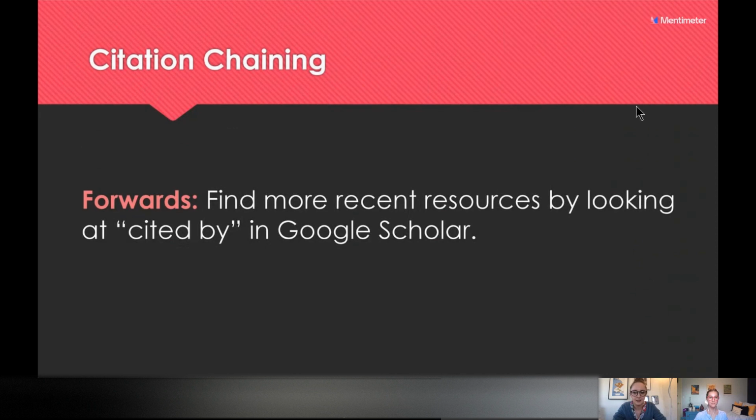Next. So maybe you've done this before, maybe you already know about looking at the works cited, maybe you're like, this is so obvious, but one that I didn't learn until I was in my 5th year of undergraduate, I don't know, maybe I was slow to, well, I didn't have a library workshop. This is forward citation chaining. So this is where you find more recent resources by looking at the cited by in Google Scholar.